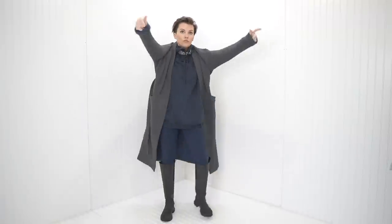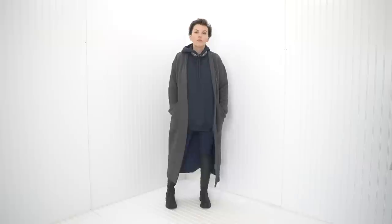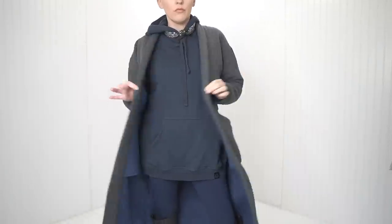But then to finish it off, I of course had to top it off with my Lunya Restore robe to bring in even more drama and more edge to this basic look and just make it yummy and cozy. So it's just a great cozy duster cardigan for the winter.